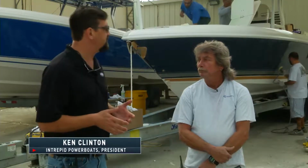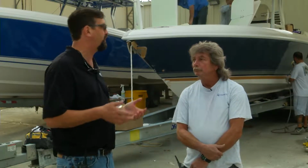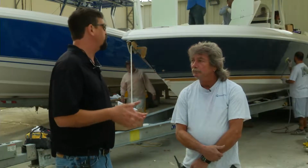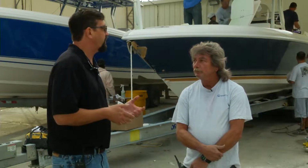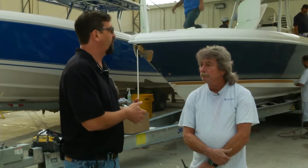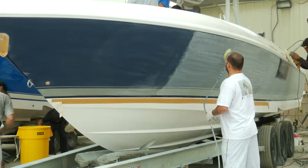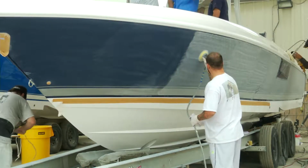One of the neat things here at Intrepid is when I do plant tours, I take customers through and explain all the different processes and what it takes to build an Intrepid. One of the things that blows everybody away is the paint and the paint process. I tell the story about how we brought in engineers from the paint company to figure out a more efficient or better way, because it takes us so long to paint a boat. Why don't you talk a little bit about all the different steps it takes to paint one of our hulls?